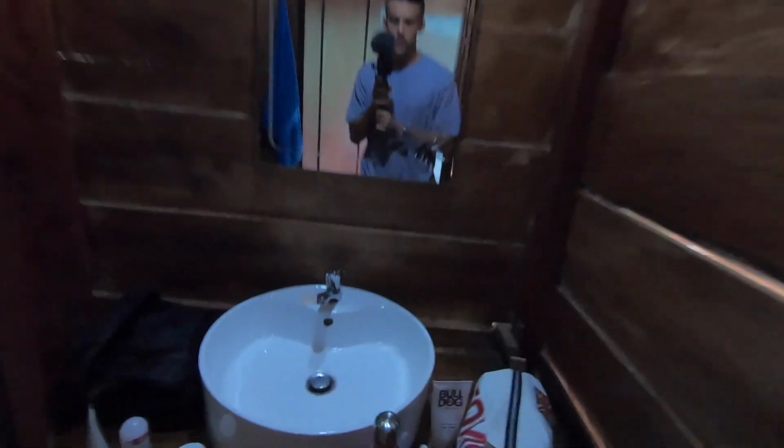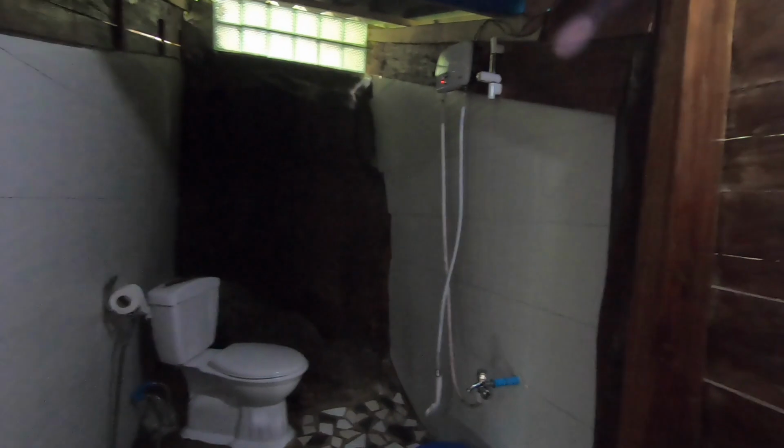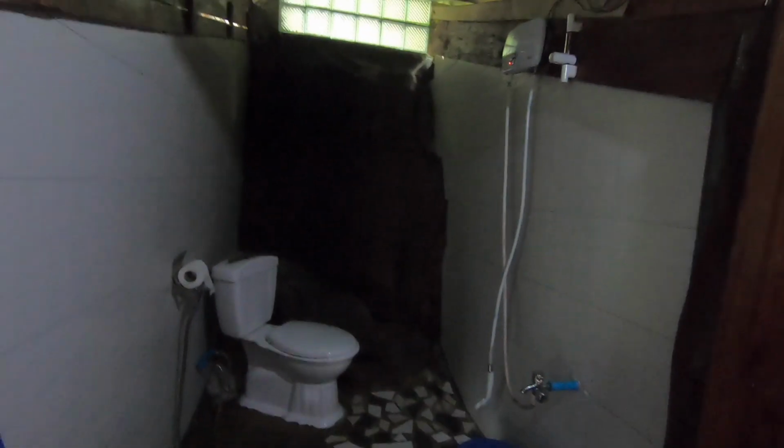This is what it looks like. And then we go to the bathroom area. We have our sink. We have running water. Just about running. And then we've got our toilet and shower nestled into the rock, which is pretty cool. It's similar to, what was the second place in Pai? Can't remember. The second place in Pai we stayed, where the bathroom was outside.